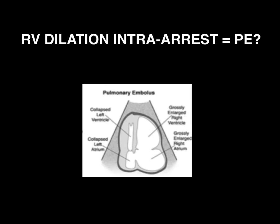Finally, the fourth point is to look for the presence of RV strain. RV dilation intra-arrest is often said to be an indirect sign of PE. And based on this, in many of those studies, providers have given lytics. I'm not going to get into detail to analyze the role of lytics in cardiac arrest, but I just want to make you aware that we really don't have any data supporting the fact that a dilated RV during cardiac arrest equals massive PE.